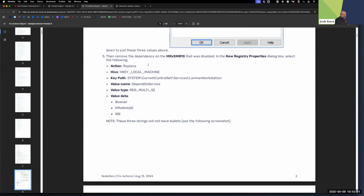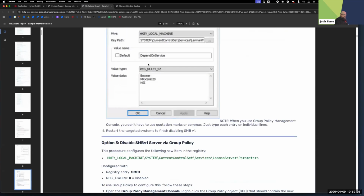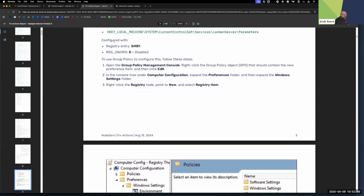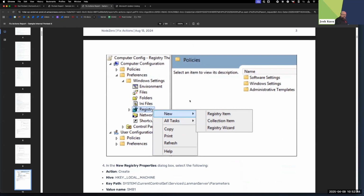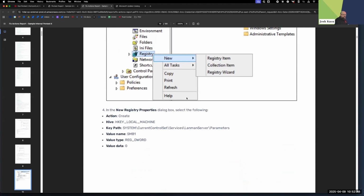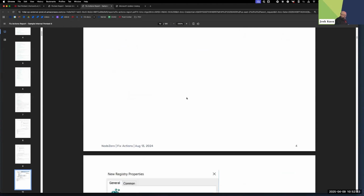Then remove the dependency. Yep. Down to step 5, it's telling you what to do here. And then here's the group policy information. Same thing: this procedure configures the following new item in the registry. So it's telling you which registry item is the focus of this and what it's going to be configured with. Down here, it's going to show you where to go to get the group policy to create a new one. So there you go. It depends obviously upon the particular fix.